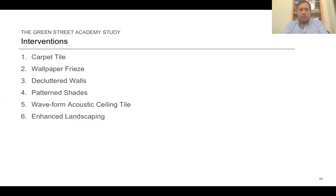So the interventions were fairly simple. We wanted interventions that were low cost and things that almost anyone could do. So the interventions were carpet tile, a wallpaper freeze, removing most all of those posters from the wall. What a neuroscientist said, having all of that information posted all the time up on the walls is actually really distracting and makes it harder for the students to focus. Patterned shades on the windows, a waveform acoustic tile ceiling, and enhanced landscaping outside.